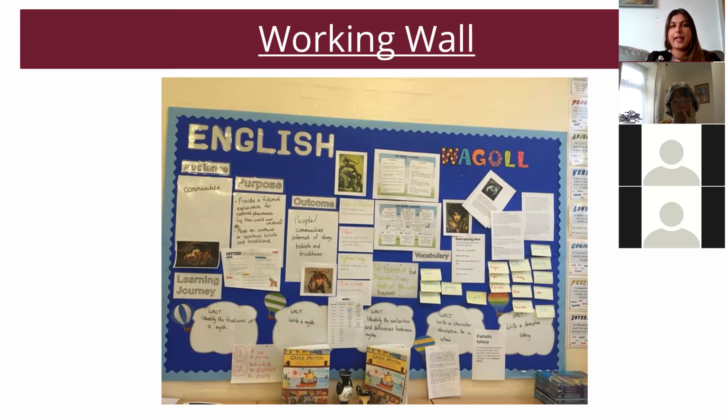So again, it's showing that second part of our writing process of looking at that genre that we're writing and unpicking that as well. And you can see here within the particular working wall that it's not pretty, it's not supposed to be. It's showing the process from the very beginning to the end.